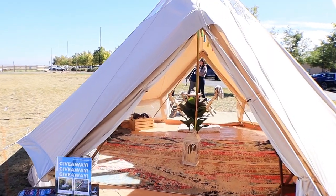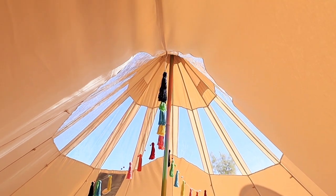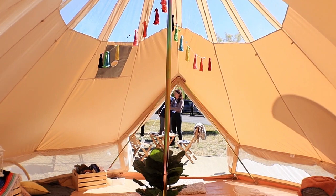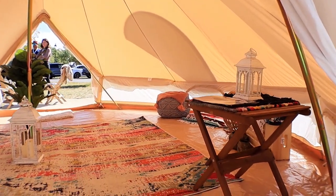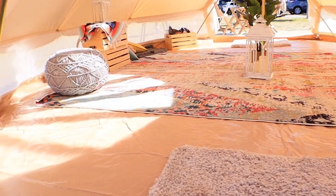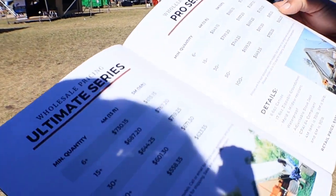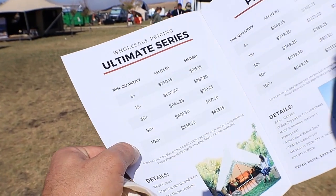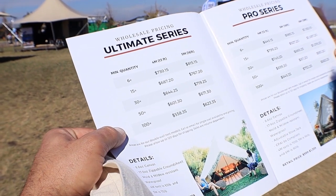Alright guys, this is so awesome. So I'm inside of one of the tents and they have it set up semi for a glamping site, guys. There's not a bed in here, but you can definitely get one or two in here. And this is so gorgeous. Granted, they want you to buy, I think, like 6 plus. I don't know if you could work a deal. Yeah, guys, so the pricing on this one wasn't even bad. And of course, like I said, this is something you can definitely get started with.